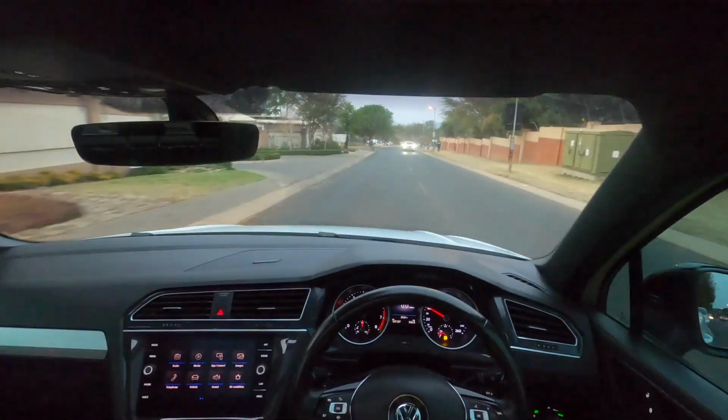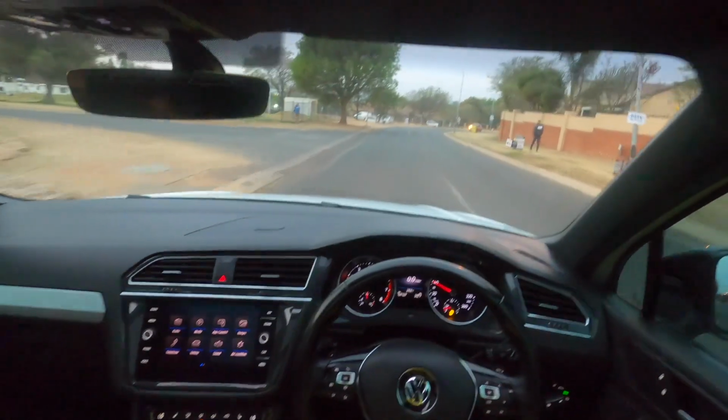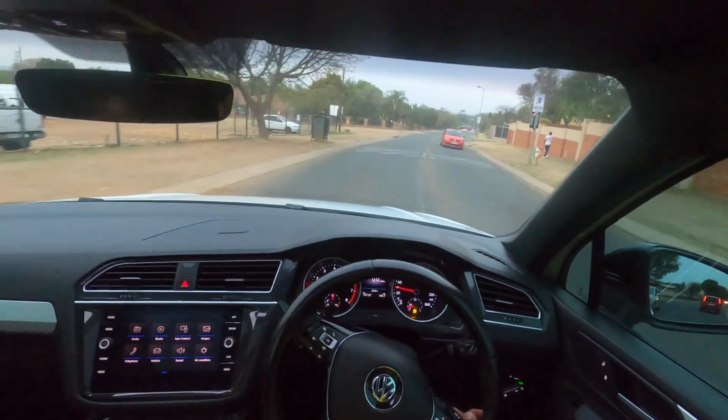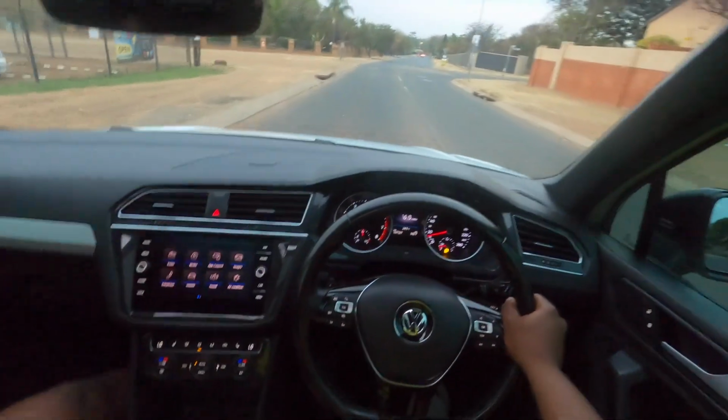The only thing though, and like I was saying to you offline, is I'm shook. I am shook at how similar this car drives to a Polo. To a Polo, yeah. So that's the first thing that I noticed when I started driving the car. I was like, this is just a big Polo.